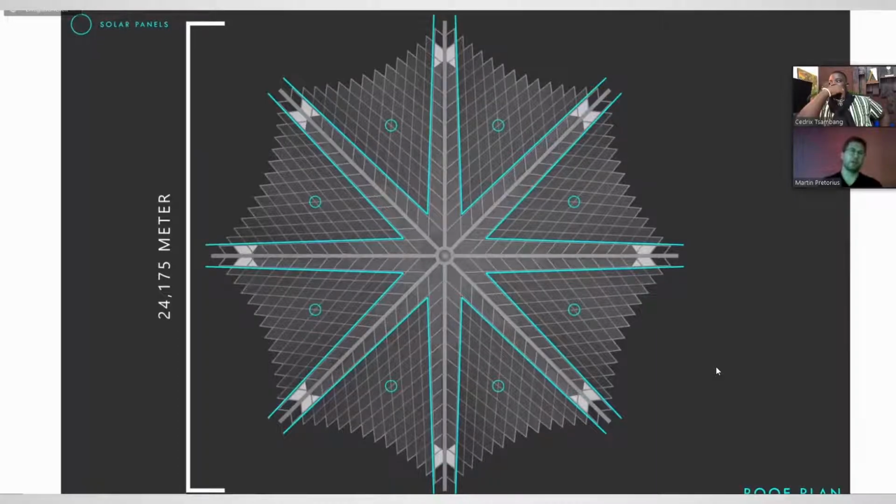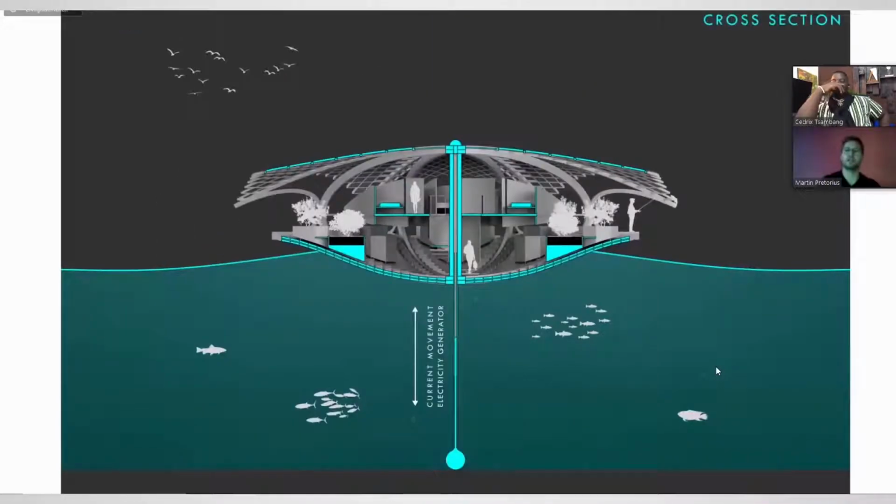And on the top, you'll see the roof with the solar panels. So there's quite an enormous, say, 24-meter round shape that would generally just be standing out in the sun the whole day, generating electricity, which will be sent inland. So on this section, I think it's easier to see here how the anchoring system generates electricity. So the structure itself will move up and down, just creating and generating electricity.